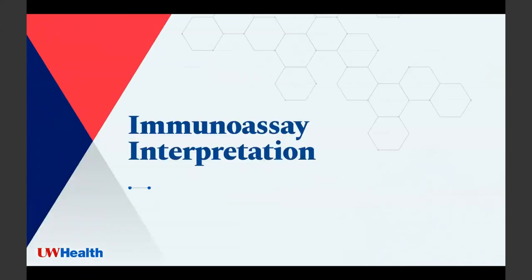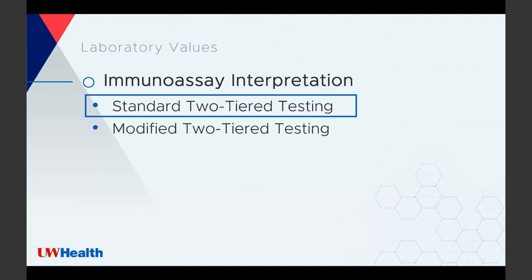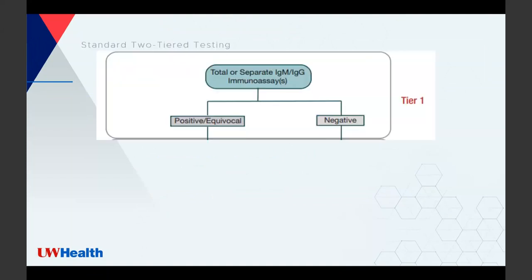So now that you know we can order the immunoassays, what do we do with the results? There are two different ways to interpret immunoassay results. Here are the two ways. We've got the standard and modified two-tier testing. However, UW practices the standard two-tier testing, so I'll dive deeper into how this works.